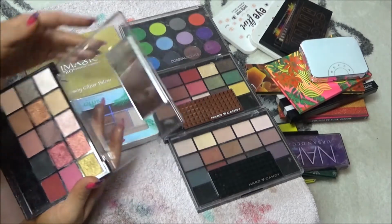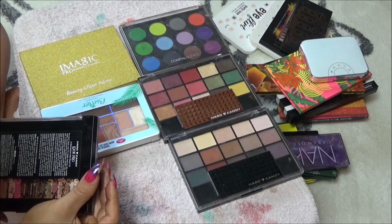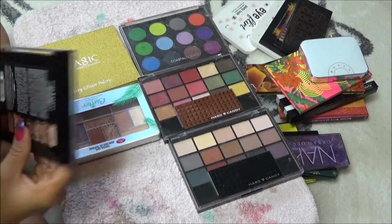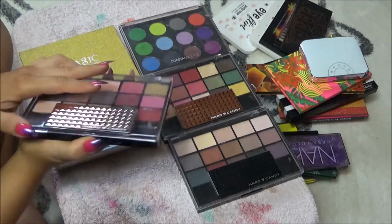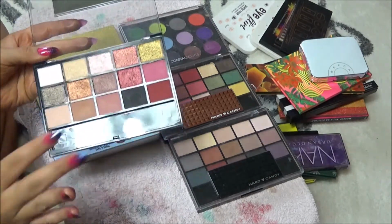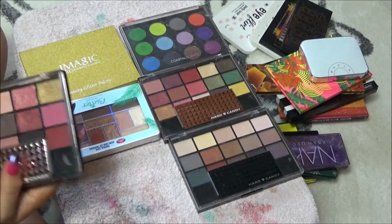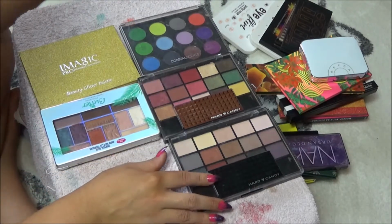Okay, I want to keep this one. This one is the Look Pro eyeshadow palette. That's all I can really tell you, and it kind of looks like the Huda palettes. I never know exactly. I feel like sometimes they're trying to dupe them, but these eyeshadows actually work really well. The mattes actually work pretty well. They're really good for the drugstore actually. So I'm gonna keep that one.